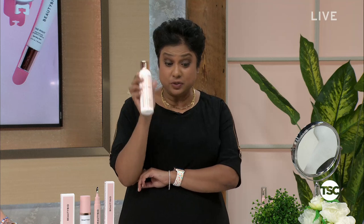And to be able to get this huge container right here, we're talking about 6 fluid ounces, 180 milliliters, and a little dab will do you. This is what I use each and every day.